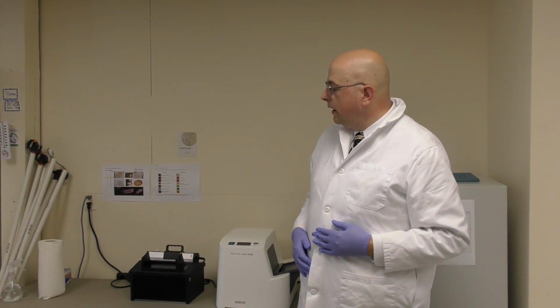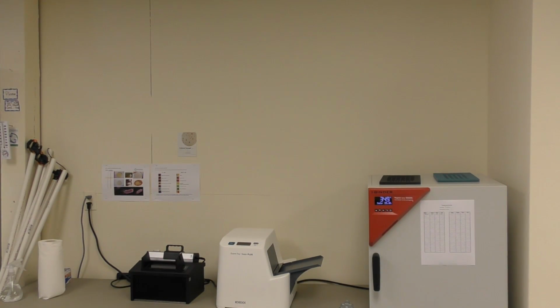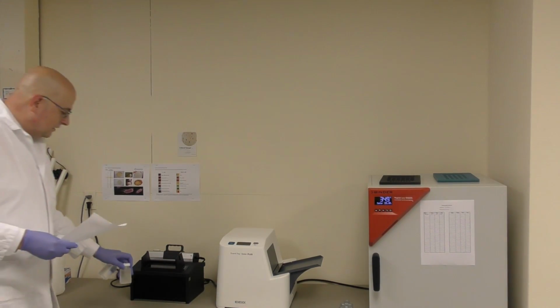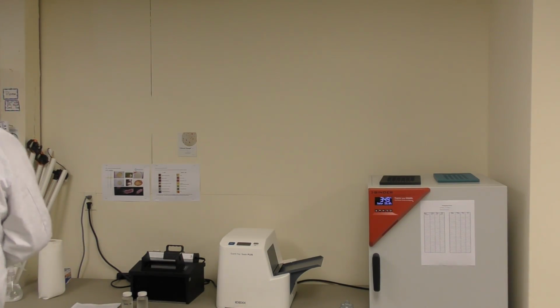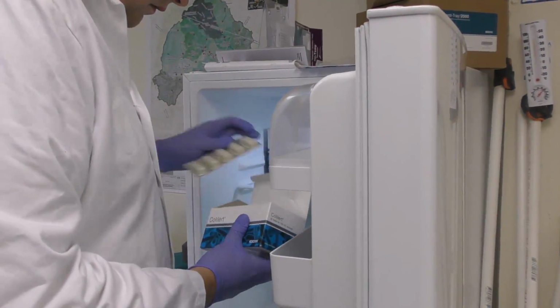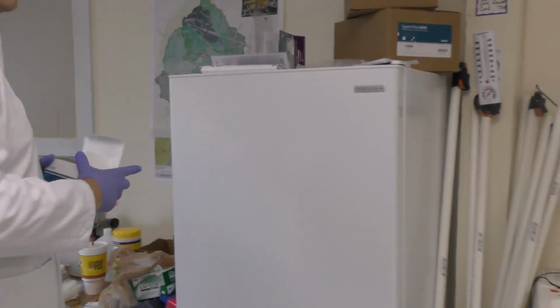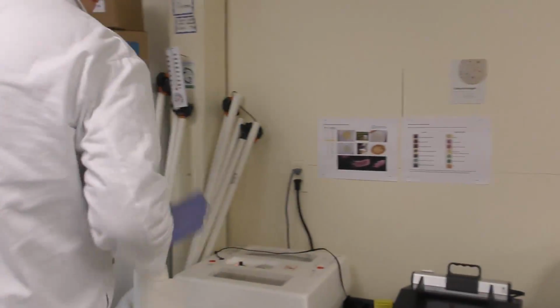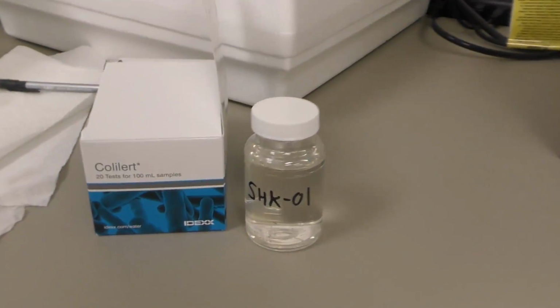The first thing you would do for the technician is verify that you have all your field sheets and your samples and everything is properly labeled. So we have 2 samples here. One of them is not labeled though, but for today they were collected from the same site, but we do recommend labeling your bottles. The technician will also grab the Colilert media that they will need, and also the quantity trays that are going to be necessary. We're going to process 2 samples today.